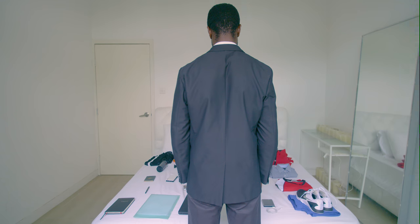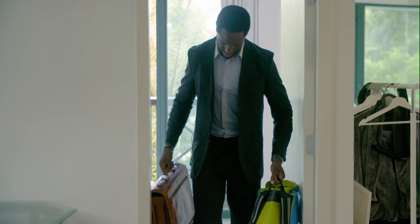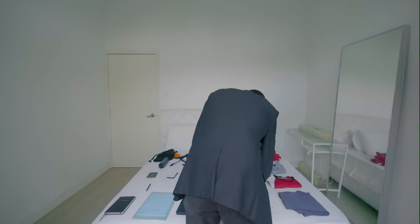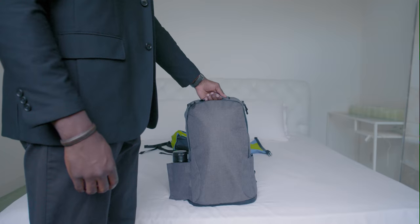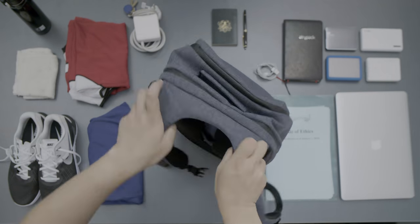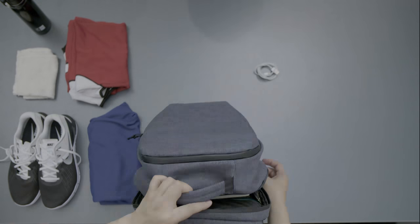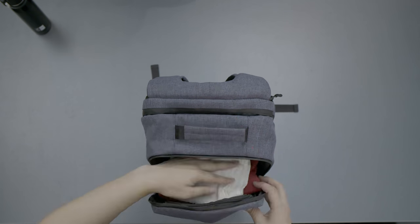Do you find it impossible to go to the gym after work without having to lug around two separate bags, one of which makes you look out of place? What if you could have a gym bag that also doubles as a work bag? A bag where you can store all of your work essentials, like important documents, your laptop, your tablet, your external hard drives, your cables, and still have enough room left for your sneakers and a change of gym clothes.